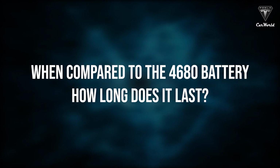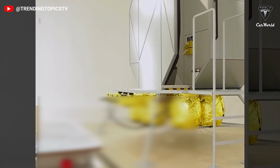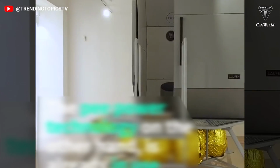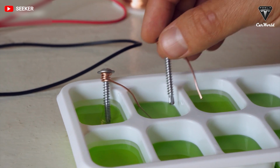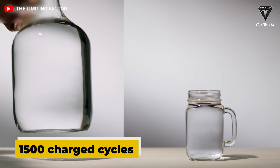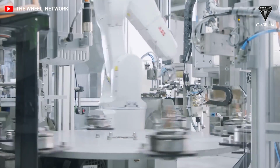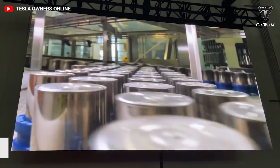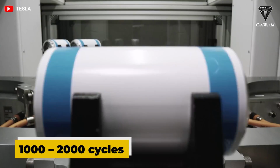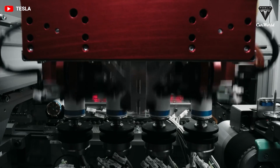Now, when compared to the 4680 battery, how long does it last? For commercial viability, a grid storage battery would need to have at least a 10-year lifespan. The urea battery has reached 1500 charge cycles in lab conditions, but the researchers are pushing to extend that by tinkering with the battery's chemical processes. For comparison, 4680 batteries have between 1000 to 2000 cycles depending on the nature of charging. We find the difference in cycle life to be negligible.